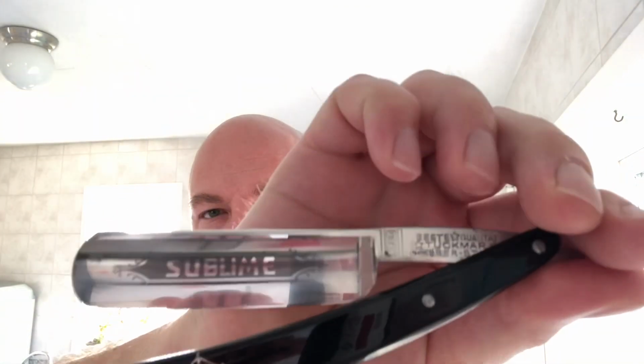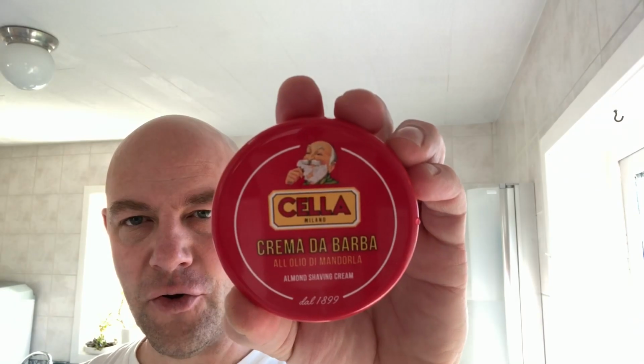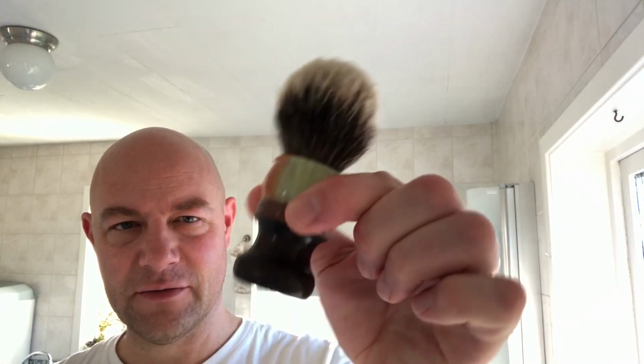Welcome to Shave&Butcher for a rather traditional shave. Going to be straight razor shaving, as quite often. This is a Thiers-Issard, sorry, a Tuckman razor out of Germany. The soap of choice is a classic Italian shaving soap. It's been around for a long time. Cella, crema di barba. And the brush is made by Geoff Anderson. It's been soaking. It's a two-band Badger, a GA7.